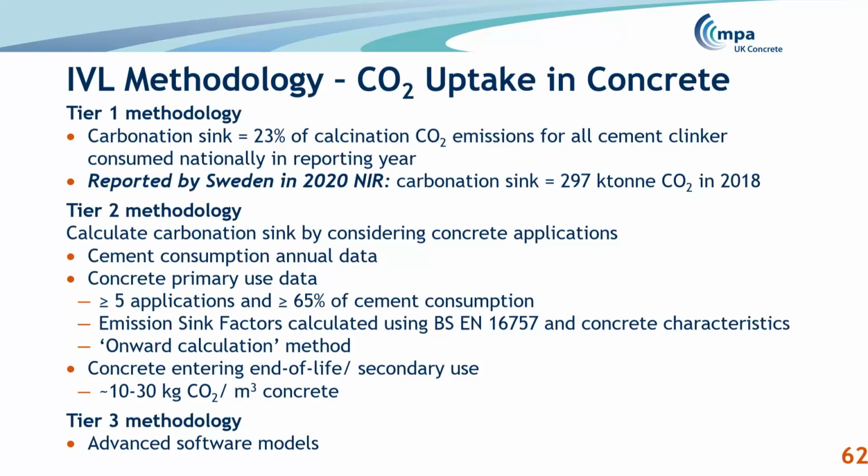And then the Tier 2 methodology also considers the concrete entering end of life and secondary use, but it just gives basically a ballpark figure for a CEM 1 concrete, which is 10 to 30 kilograms of CO2 per meter cubed of concrete.